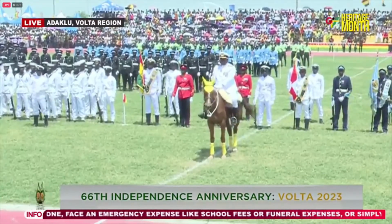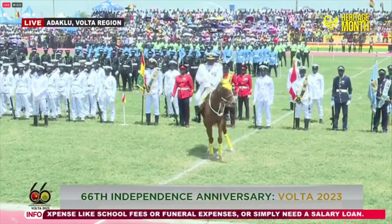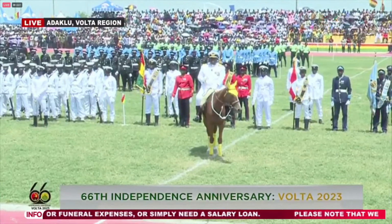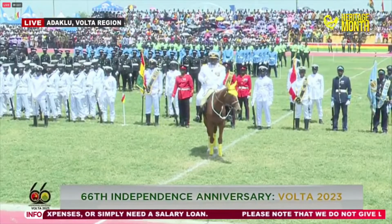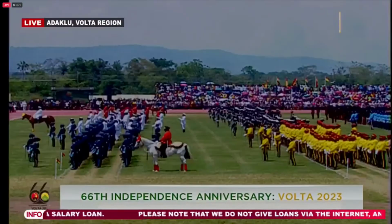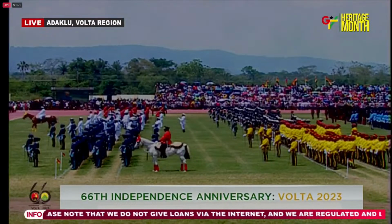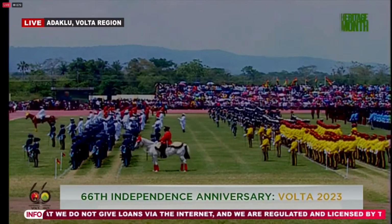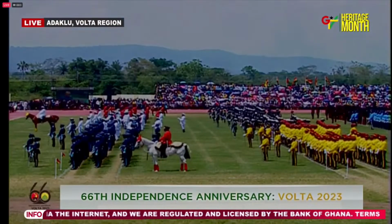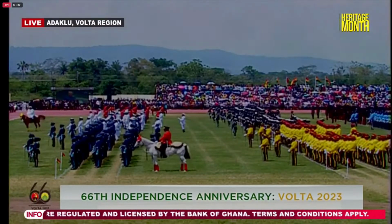Mr. President and dear brother Nana Akufo-Addo, First Lady, Vice President, Second Lady, Chief Justice, Ministers of State, Members of Parliament, traditional rulers, distinguished members of the government of Ghana, dear friends, all protocol observed. I bring to the good people of Ghana the warm greetings and felicitations of the people of Guinea-Bissau.